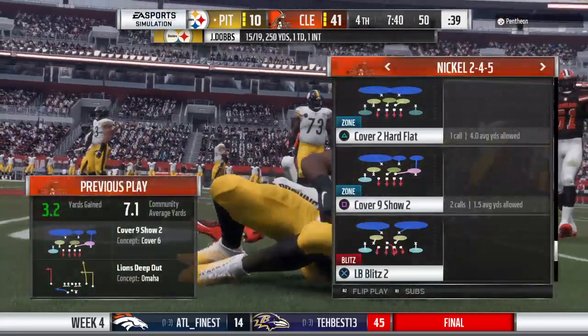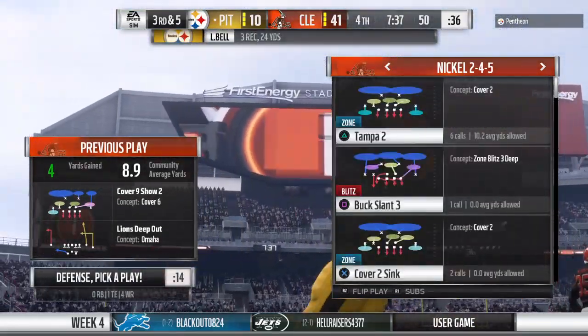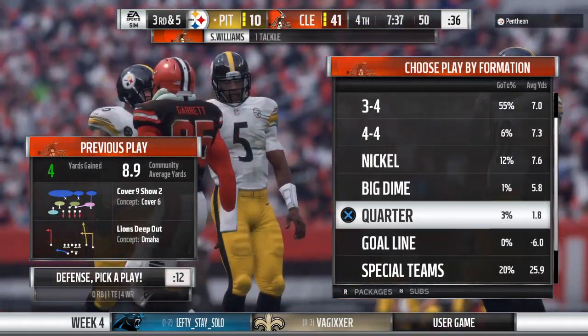Now Dobbs goes underneath for Bell. And he'll get it out to midfield. Looks like, yeah, they'll spot it right at midfield at the 50. It's a 4-yard pickup, and it'll be 3rd down.